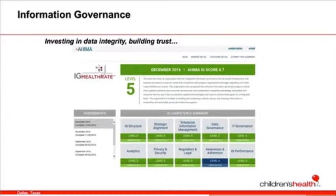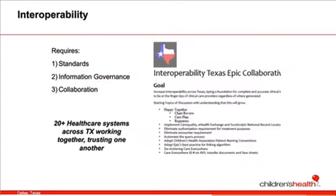We had good, solid information governance. However, we were working in silos, and we wanted to decrease those silos and leverage what each and every one of us knew. So we started that journey about 2 years ago, and right now we've reached a level 5, and we're very proud of this. Now, do we think that we're done? No, we don't think that we're done. Information governance is one of those things that you always need to be thinking about and always need to keep in the back of your mind. But that's how we built trust.